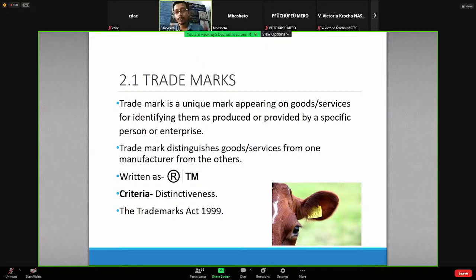And interestingly, you can see why I put this picture of a cow with an ear tag, because trademarks started with such things. Earlier, the Romans and the Greeks used swords, and the sword was very special, so they used to put some logos there. Similarly, trademarks come from this. If you have a herd of cattle in the field, they need to be earmarked, meaning putting a tag in the ear, so you can identify, oh, these are my cattle and these are some others, even if they mingle together. So this is the main concept of a trademark.